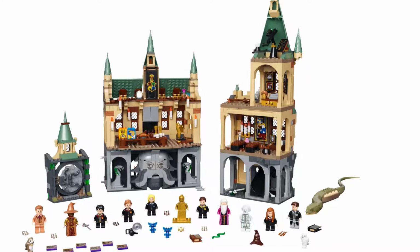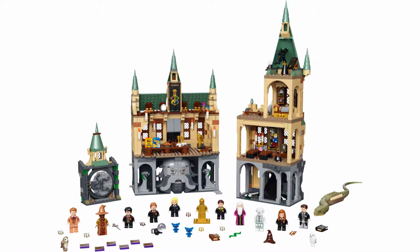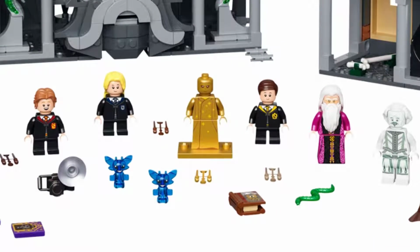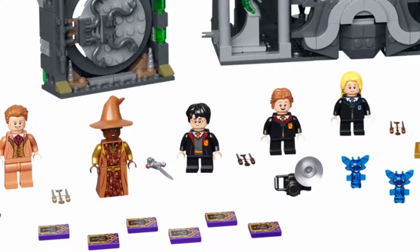You get the buildable basilisk, as you see down in the bottom right-hand corner here. And then you get almost 1,200 pieces in this set. You also get a golden Voldemort. You get a couple of pixies there in those new blue molds. Those look pretty interesting. And then you get 6 of the random wizard tiles.